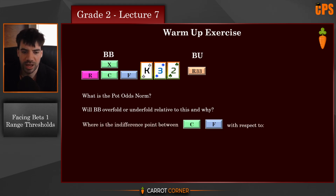Where do you think the indifference point is between calling and folding with respect to the following couple of brackets of hand? Firstly, hands with showdown value, and secondly, those without showdown value. Pause the video and have a think. Well, when it comes to hands with showdown value, we're going to see this in just a second, but you can maybe defend a little bit wider than you would think here.